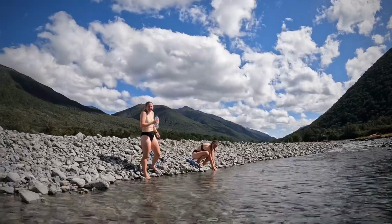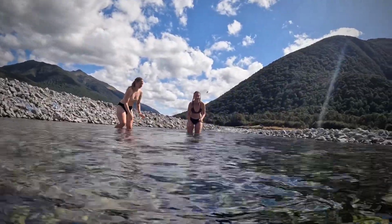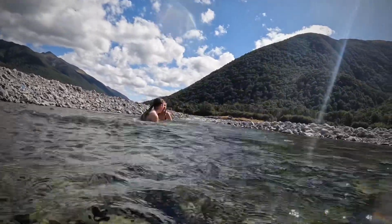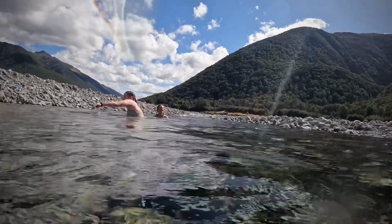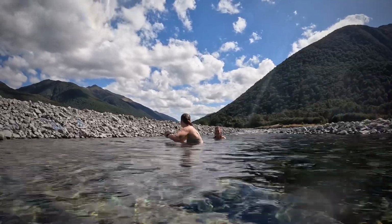Cold! Hard enough. Not a very deep river, but it's a cold river. It's okay once you get in, yeah. Ready? Yeah. 1, 2, 3. That is hilarious.